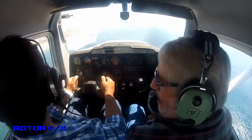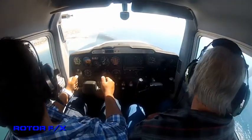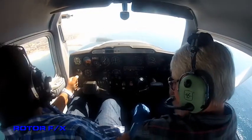Number 2, short final, clear to land. You might want to take a picture of the pier. It's pretty awesome, man. It looks really good. Go ahead. I got the plane.